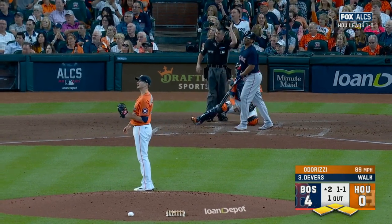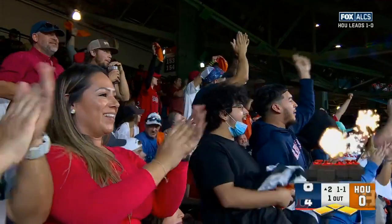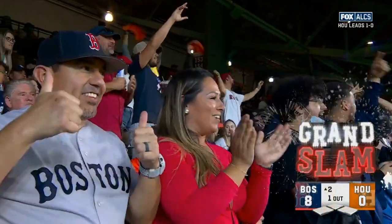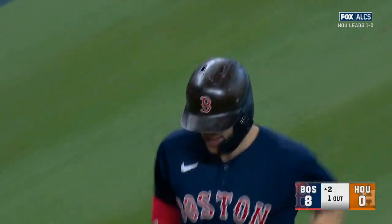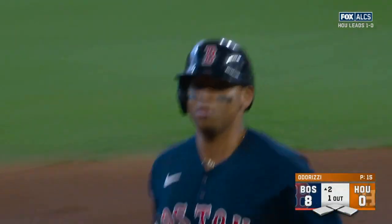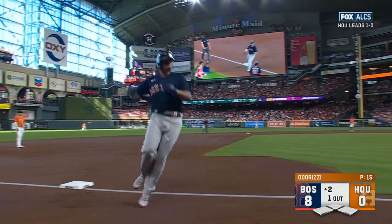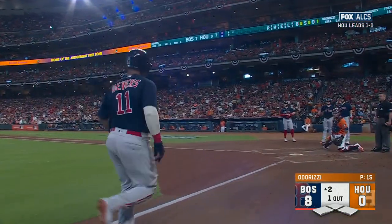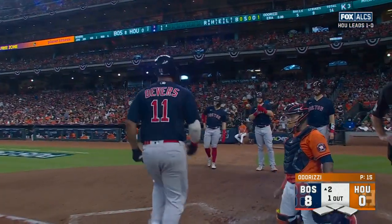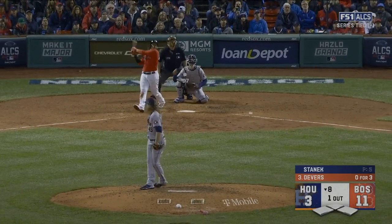Hit down the line. It is gone for a grand slam. Second of the game for the Red Sox, and they lead 8-0 here in game two. First time that has ever happened in postseason history. Two, and then 19 runs in game three.